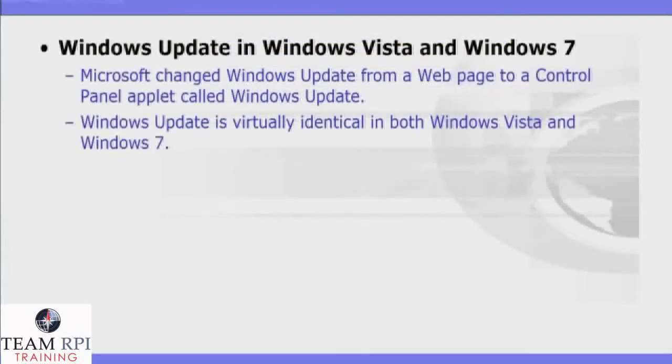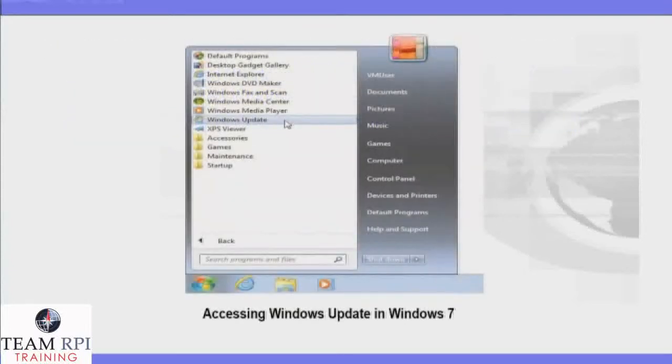Windows Update in Windows Vista and Windows 7 changed the primary delivery tool from the web page to the control applet within the Windows operating system. Windows Update is virtually identical in both Windows Vista and Windows 7. Simply click Start and then select Windows Update.